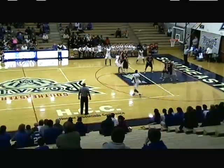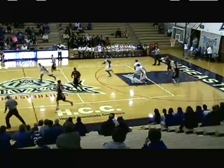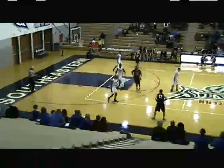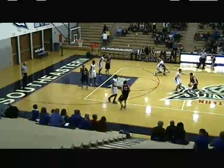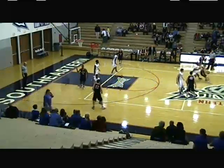Dribbling the ball is Tim Ford. Shot from the left elbow is no good. Rebound controlled by Baxter for Harrison. Give it to Watkins, to Baxter, over to Heath. 37 seconds remain in the third quarter. Royals with a 9-point lead. Heath looks down to Green in the low post, guarded by Johnson.